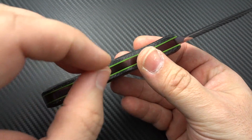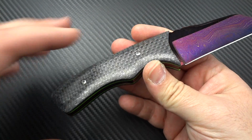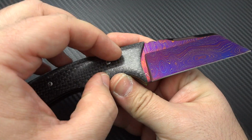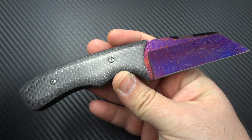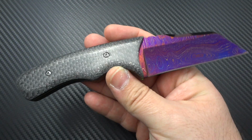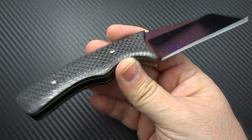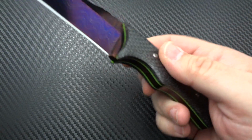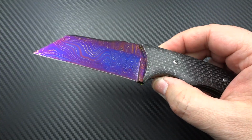And yeah, you don't have to go with a bright contrast like I did, obviously. He'll do pretty much anything for you. And believe me, if you saw it with the bright green Kirinite, that was like the Joker knife. And I thought it was really cool. It was just a little bit too loud for me. And I think that using the carbon fiber here definitely toned it down. And when I want that pop of color, it's definitely there. It's definitely present. So yeah, overall, the ergonomics are nice.